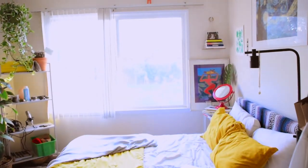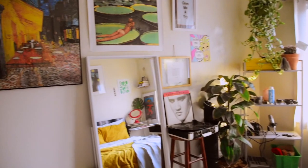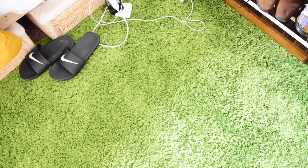Oh hey, what's up? This is my room tour video, so let's get started. So when you walk in my room, this is kind of what you see. I have this carpet that I actually got from IKEA. I feel like a lot of people have this, but I like it because it kind of looks like grass. I just needed some green in the room.